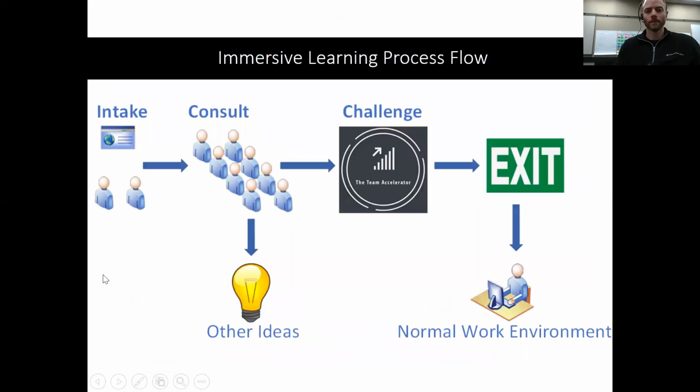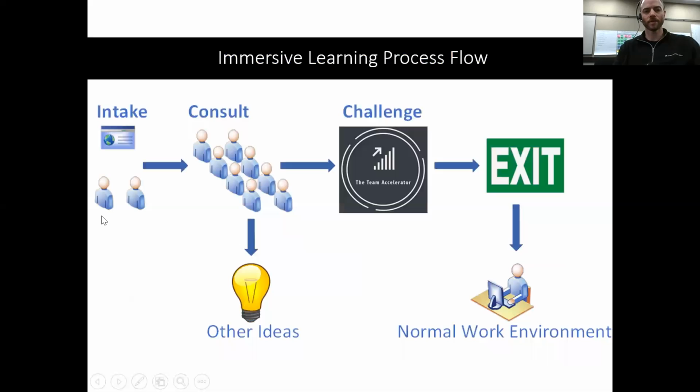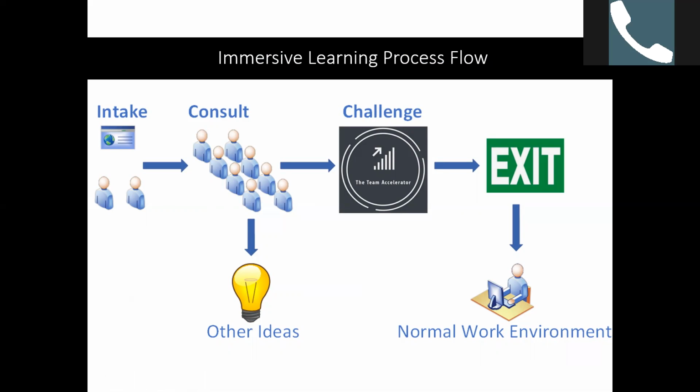There we go. So this is a little bit more of the process and how this works leading up to these challenges. So what we have is an initial kind of intake process. So this is where people, if you're interested in doing a challenge, this is kind of a fancy word for talk. As of this point at CUNA, it's talk to myself or Vanessa.